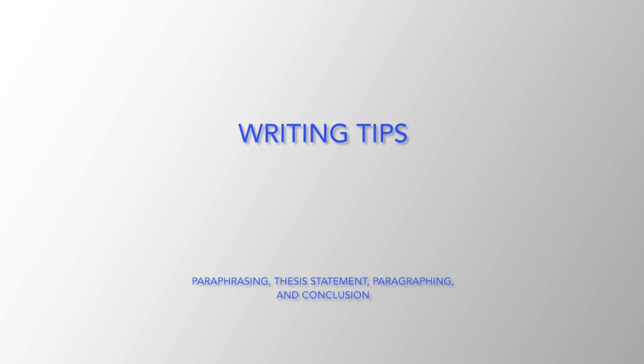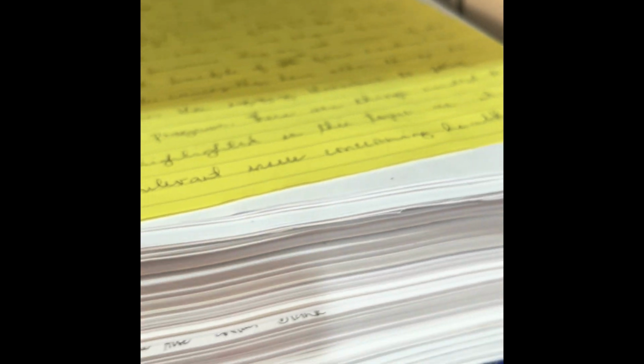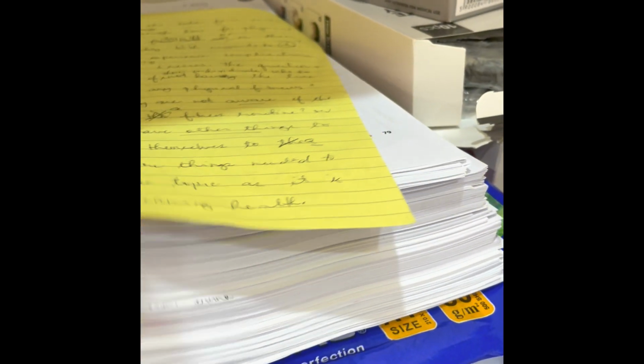Writing tips, you need to do paraphrasing, thesis, and also you can add paragraphing by using your lexical length and the strength, and also the conclusion. Don't forget the conclusion at the end of your writing.